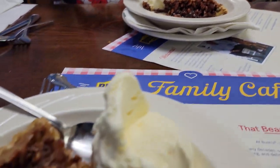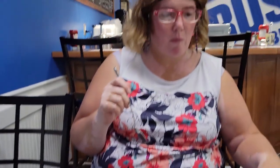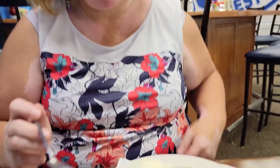And of course, we still have the traditional. And don't let the beans scare you away, because I know everybody's like, beans in a pie. That doesn't make... No, it's really good. Yeah, I mean, it's really good. I highly suggest checking this out. If anything, you could come here and just get dessert. But I would highly suggest getting lunch because it's really that good too.